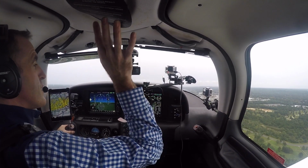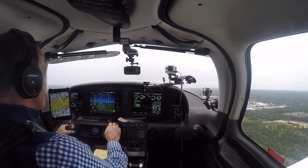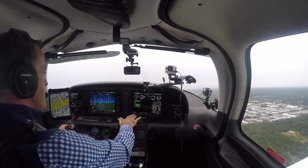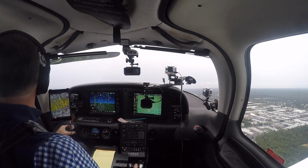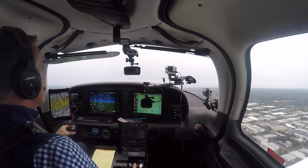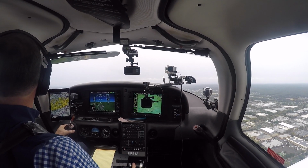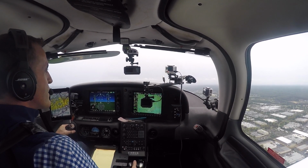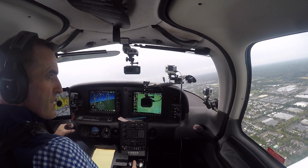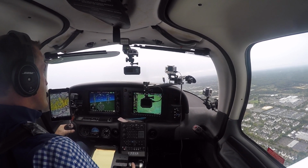Flaps up, caps available. Feels good. A light rain this morning. About 2,500.